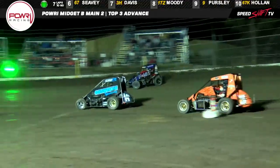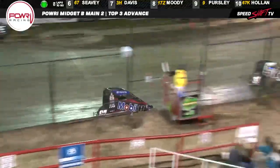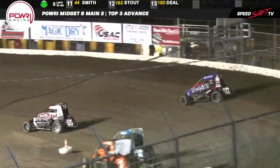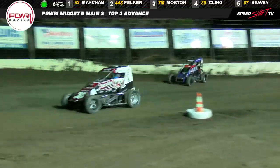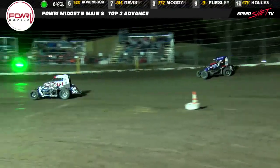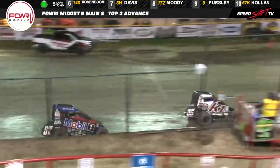And he is pounding on the cushion down turn number 3 and 4. Around the outside of the 14X car, he's got the 35, Sterling Kling, out ahead of him. Got to run him down and get around, and then one more, Chance Morton after that. He's got plenty of laps, 5 to go. This time by the starter stand, and here comes Seavey.